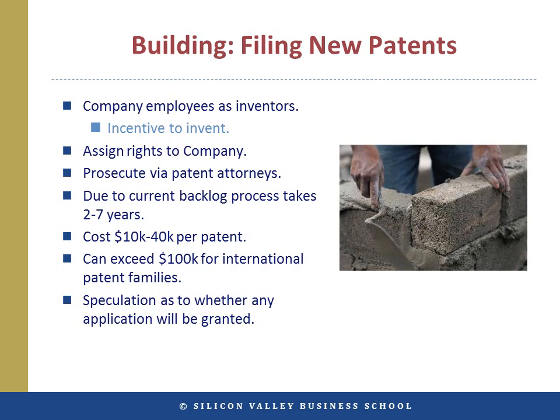When filing a new patent application, there's always some degree of speculation as to whether the claims are going to be allowed and the patent ultimately granted. The patent laws are changing. Many believe the bar is getting higher and that fewer patent applications will be granted in the coming years.